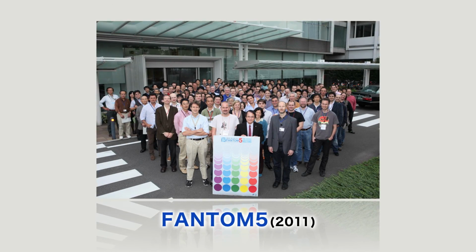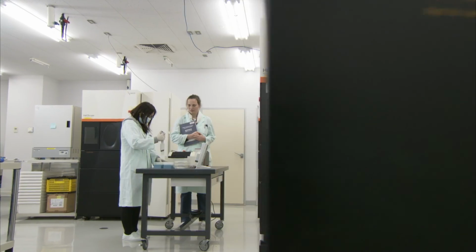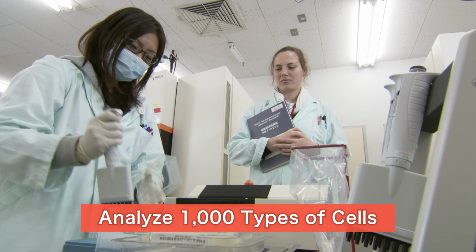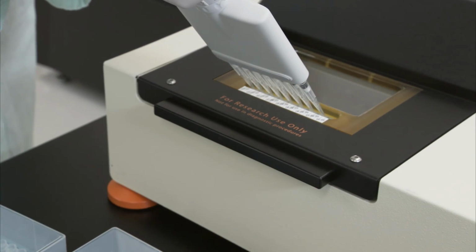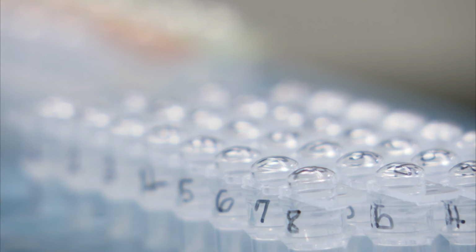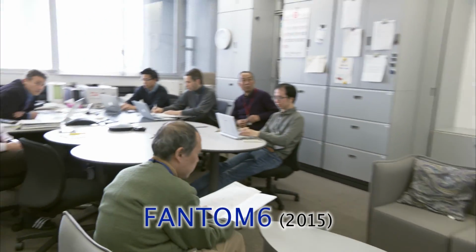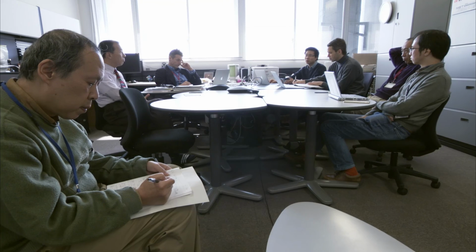This research led to FANTOM 5, which was launched in 2011. In FANTOM 5, the research was expanded to cover approximately 1,000 types of human and mouse cells. For each type of cell, RNA and the transcription control network were investigated, and a detailed catalog of the various types of cells was thus created. FANTOM 6 was launched in 2015. The objectives were a comprehensive investigation of non-coding RNA and elucidation of its functions.